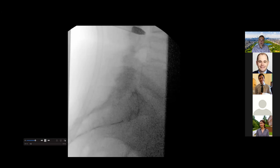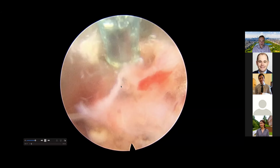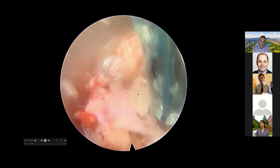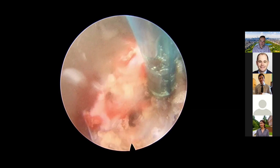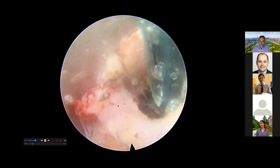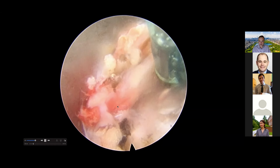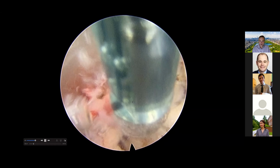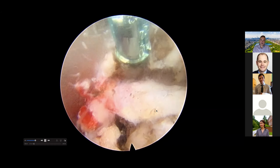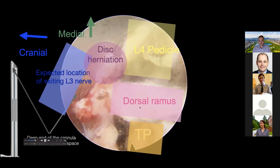So here we have docked the instrument, and now we are using the cautery to dissect around and to get some hemostasis. And you see that there is a structure that comes into our field of view that bifurcates in 2 branches. I don't know if you can see it here. There's this pinky structure that bifurcates here. So actually, that's the dorsal ramus of the nerve that we discussed before.